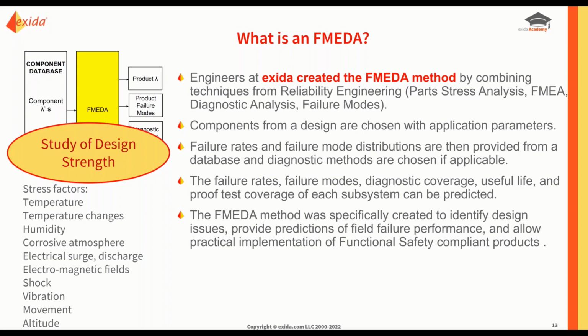Diagnostic methods are chosen if any automatic diagnostics are part of a design. Given that set of information, the components, the failure rates, the failure modes, and the diagnostics, we can do an FMEDA. The failure rates, the failure modes, the diagnostic coverage, the useful life, and even proof test coverage, if that's applicable, for each subsystem can be predicted if we have a good component database.